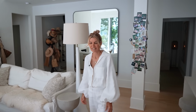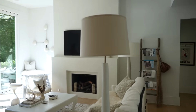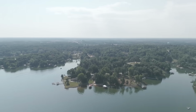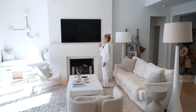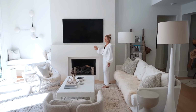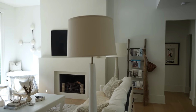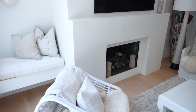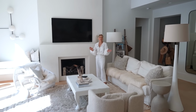Welcome to my living room. I love this space because I was able to take out walls between the kitchen and a second bedroom, and open it all up into one big space. There's amazing natural light. The views of the lake are spectacular. So it's really a big open space for living. This fireplace was a very typical 1990s traditional surround, and I was able to update it by boxing it in, creating this modern surround, and then covering it with plaster.